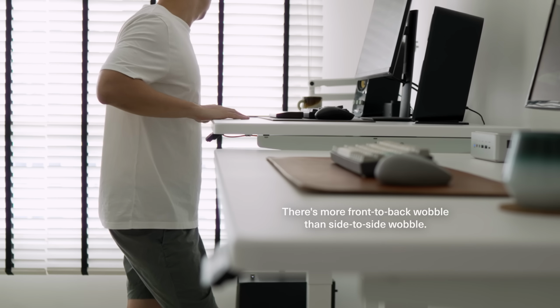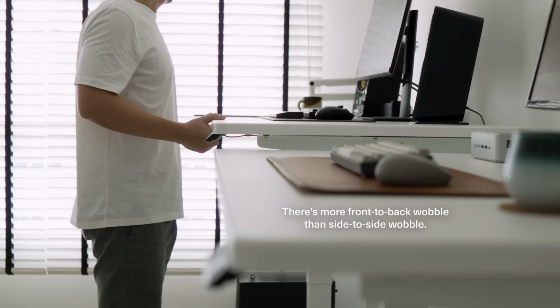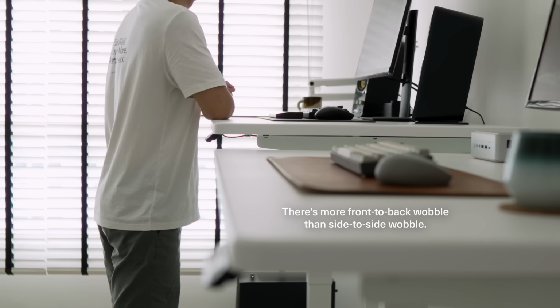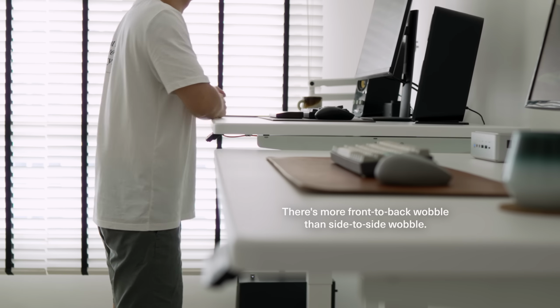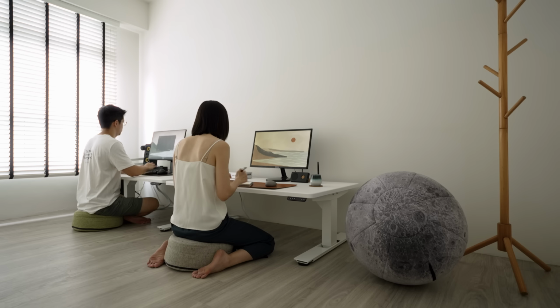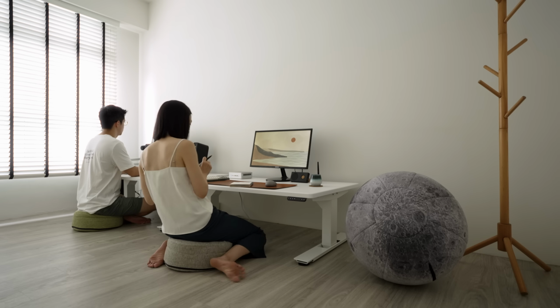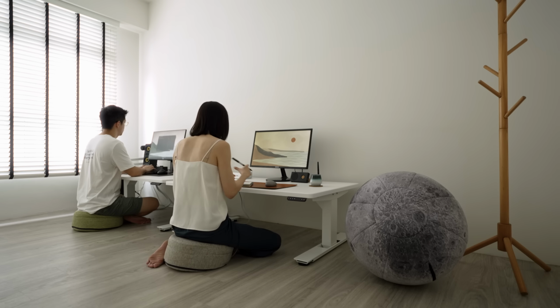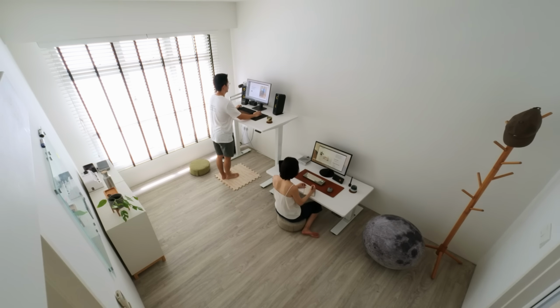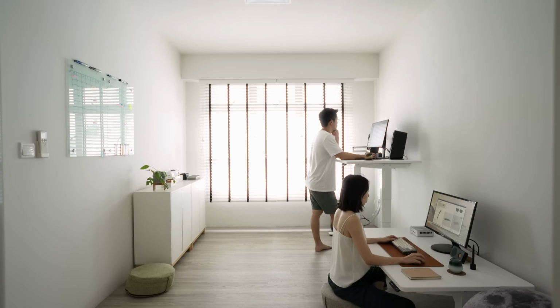It could be a different story if you have multiple monitors mounted on monitor arms and a bunch of other heavy objects on your desk. But for a relatively simple setup, stability hasn't been a concern at all. So for both criteria of height range and stability, Uppeal passed with flying colours, which means it has delivered on its promise as a floor-to-standing desk solution, which is all we wanted it to do. For that reason, we wholeheartedly put the Uppeal desk in the S tier.